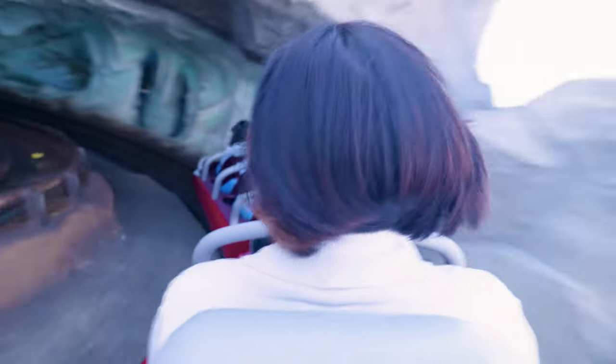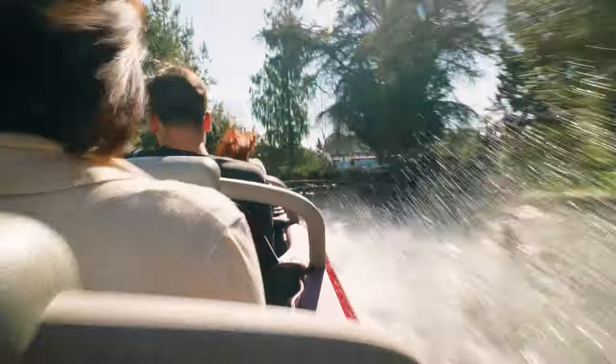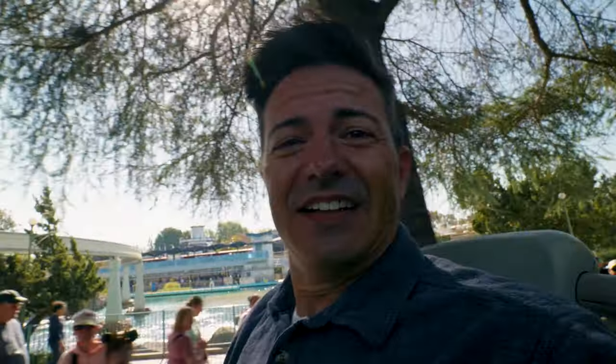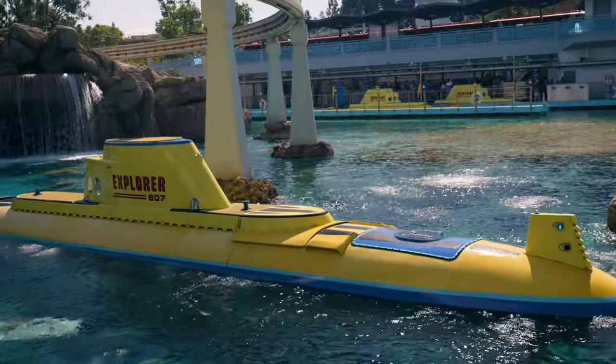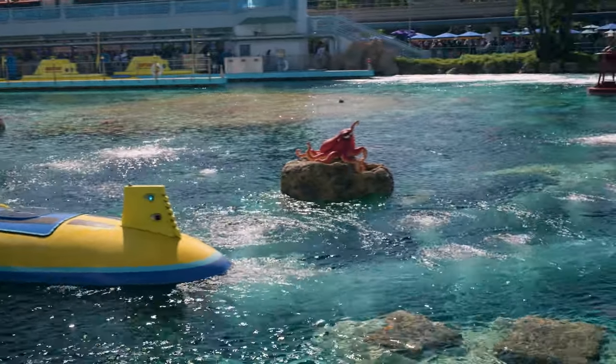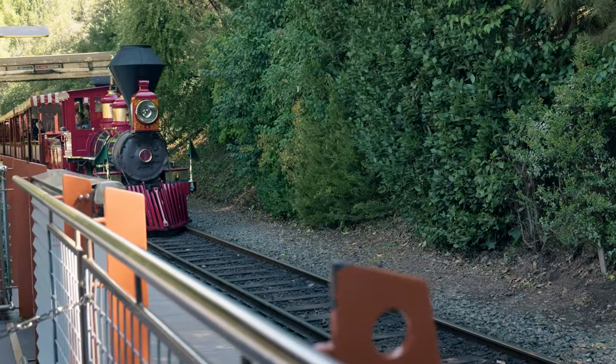Whoa, okay. Oh, that's not good. Whoa. Okay. Please remain seated with your seatbelt fastened. Yeah, that's not the smoothest ride. Maybe it's time to slow things down a little bit, take a nice relaxing ride on the Disneyland Railroad.